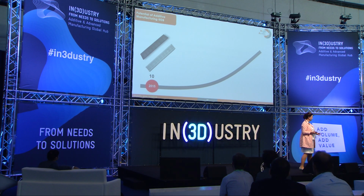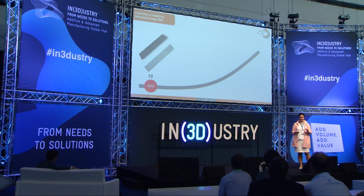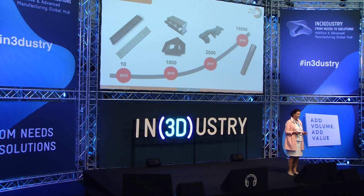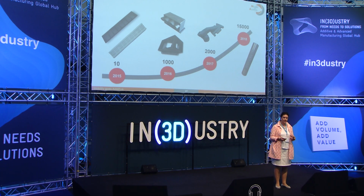So the potential of additive manufacturing at Deutsche Bahn, we think it's great. In the first year, starting in October 2015, we printed 10 parts. The next year, we already printed 1,000 parts, which does not mean 1,000 different ones, but at least 1,000 absolute parts. This year, we wanted to print 2,000 parts, and we will make this. At the moment, we've already printed approximately 2,600, as was told before. And from next year on, we want to print 15,000 parts. I show you this to make clear that we really believe in this technology for railways.